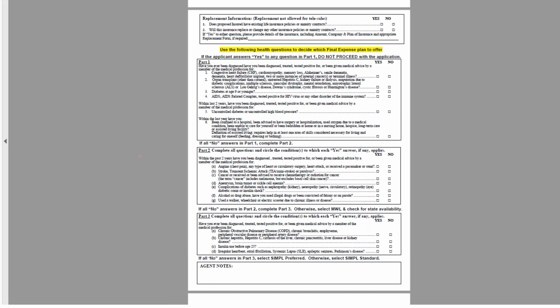Let's say you're 25, could you still get a modified whole life? I think modified is age 40, Joe. Yeah, there is a difference there, but you can still get the standard. So this is a really good application for somebody in their 30s or 40s that maybe has a few little health conditions.